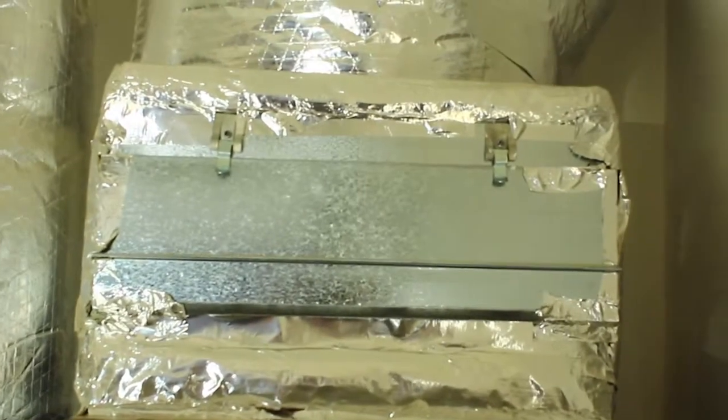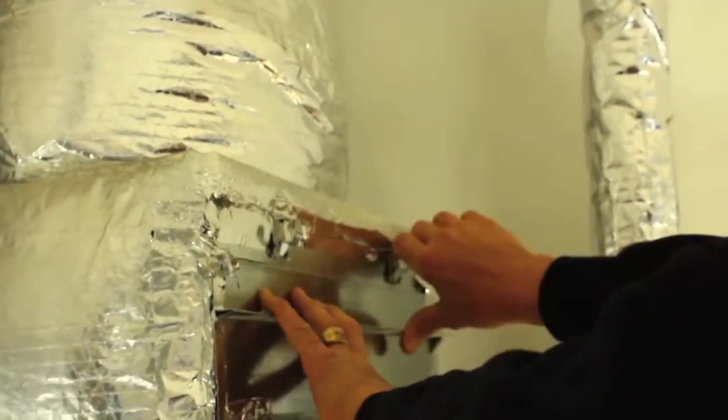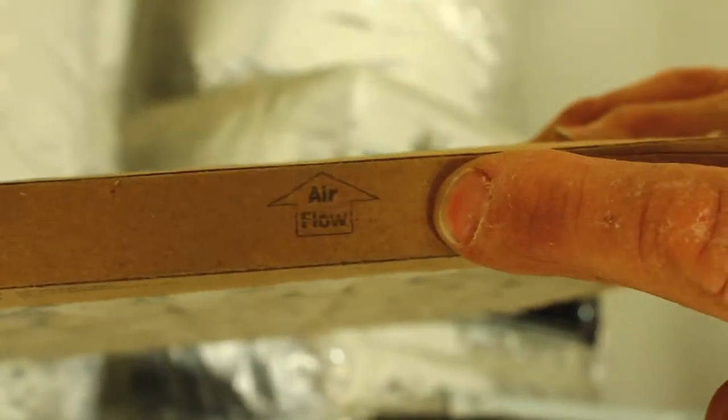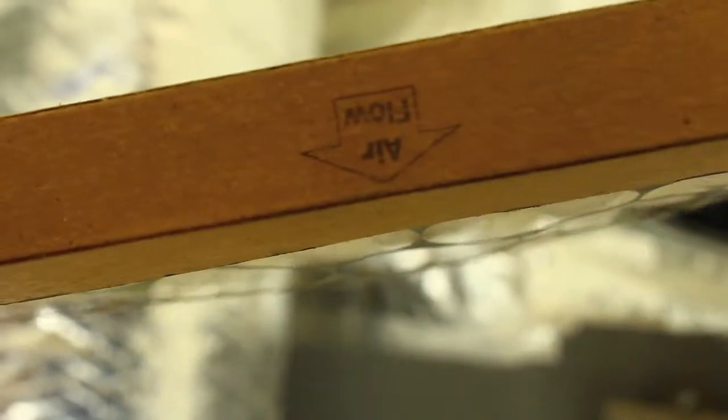To replace this filter, use a ladder, locate the cover above the furnace, and pull the 2 tabs upward, and the cover will slide out. Replace the filter. Ensure that the airflow on the filter is placed down when installing. Once the filter is installed, place the cover over the can and push the 2 tabs down.